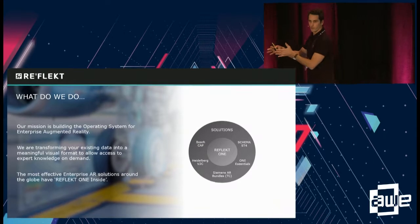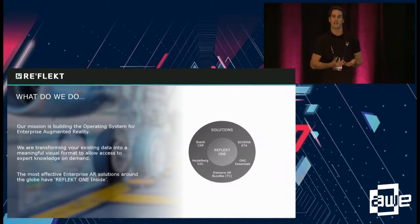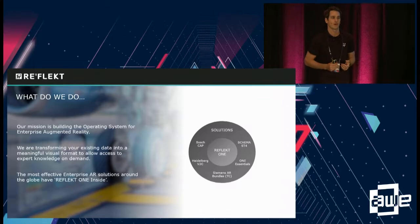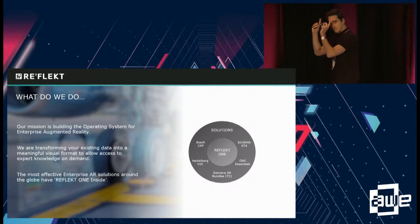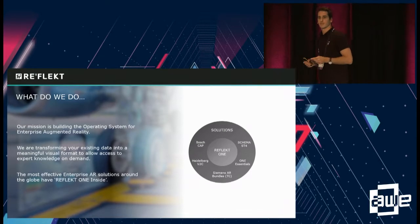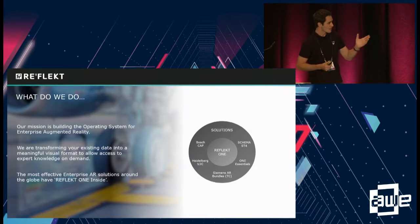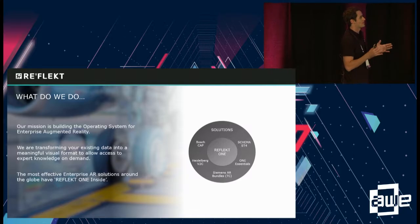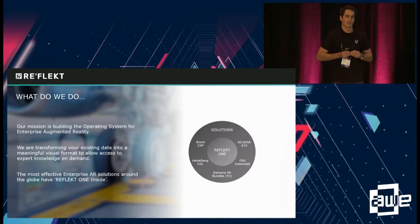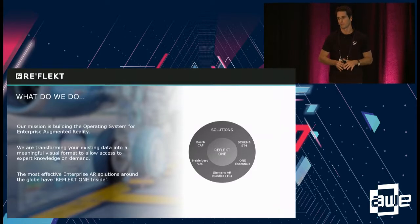Back and forth. Whatever is created using the augmented reality software, the augmented reality app, if you want, user feedback, entering some comments or values in your augmented reality app, is automatically sent back to your backend system, PLM, ERP, whatsoever. So Siemens and Bosch are actually good examples of how partners and customers can build their solutions, adding an application layer on top of the Reflect One core.